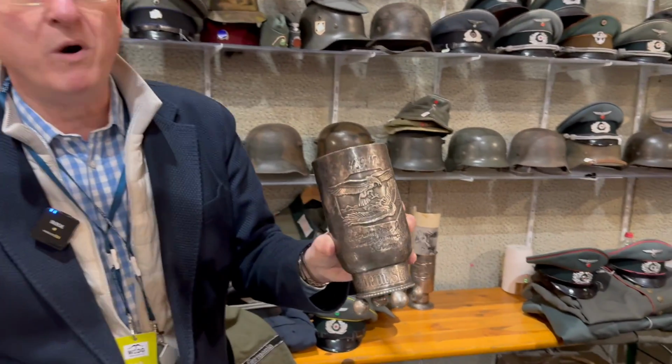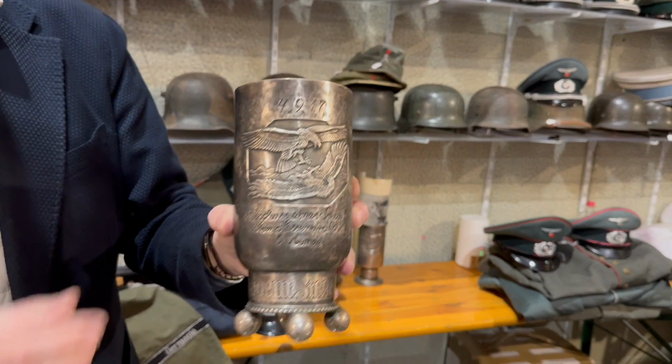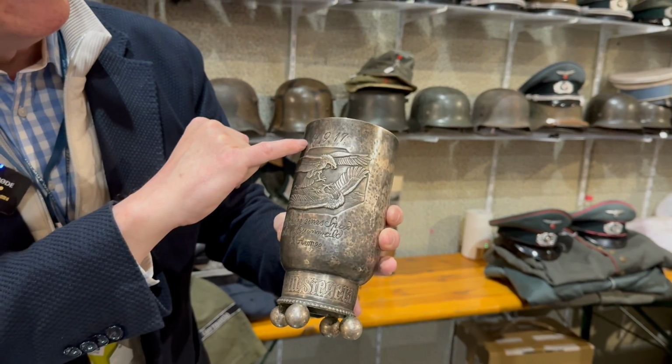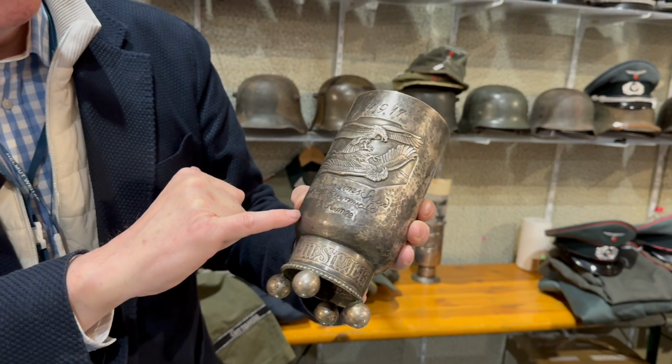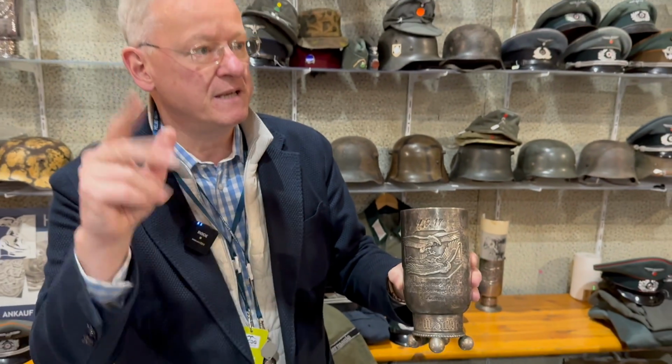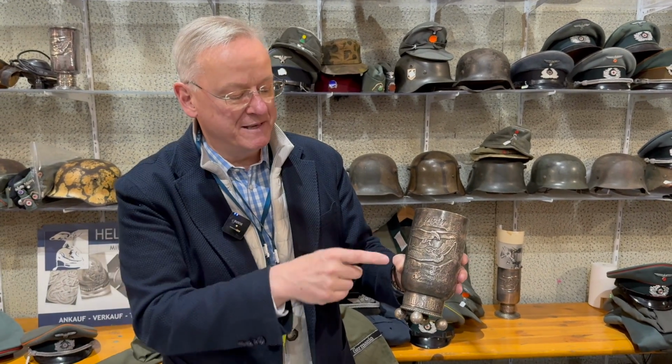This is a World War I goblet for a fighter pilot, in iron. And the nice thing is that the soldier did an engraving of his shot down enemy aircraft for which he has received the goblet. Oh, wow. That's a piece. Normally the iron ones are between 9 and 11,000. But with this engraving so unique, this will be something in the 15,000 euro range.